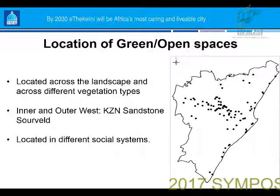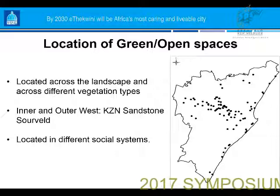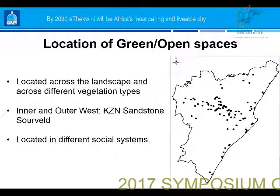If we look at where these open spaces are, you can see quite a good representation in the inner west. Our areas are located across the landscape in different vegetation types, but the reason for that representation there is that's where most of our KZN sandstone sourveld is, and that's what our department is currently focusing on. In addition, these areas are located in different social systems. You find some next to rural areas, some deep in the urban setting, and some next to peri-urban areas.